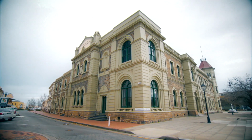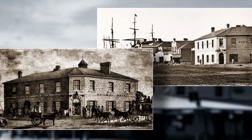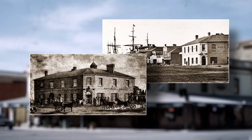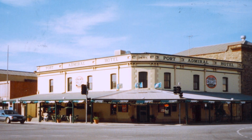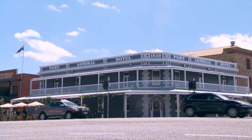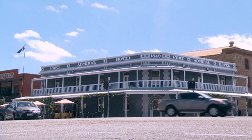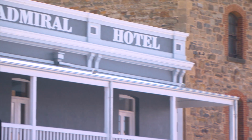Walking around Port Adelaide is a fascinating experience. You can see and feel the history on every corner. Sitting on the landmark Black Diamond Corner is the Port Admiral Hotel. Built in 1849, it closed in 2006 and lay derelict for 10 years. But today, thanks to a mammoth 2-year renovation, the Addy, as it's affectionately known, is back and looking better than ever.